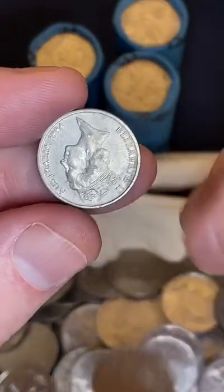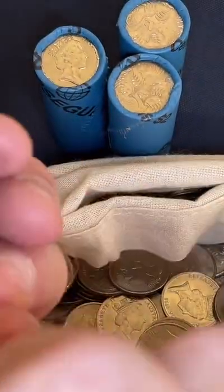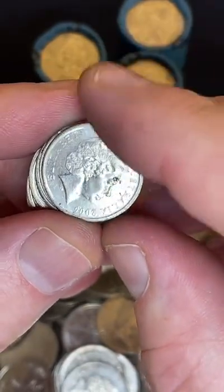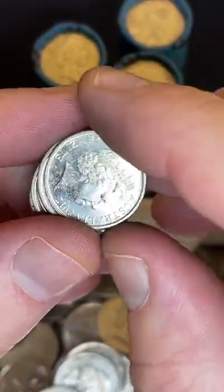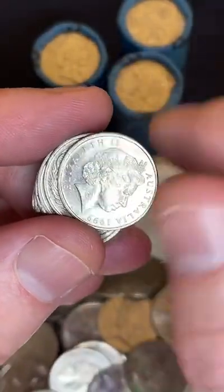It's a lower mintage coin, meaning they didn't make as many that particular year, which makes it desirable to coin collectors, and that's why the prices are a bit higher. Just like anything, it's supply and demand that drives the prices higher. Not many of them around and lots of people wanting them. That's what pushes the price higher.